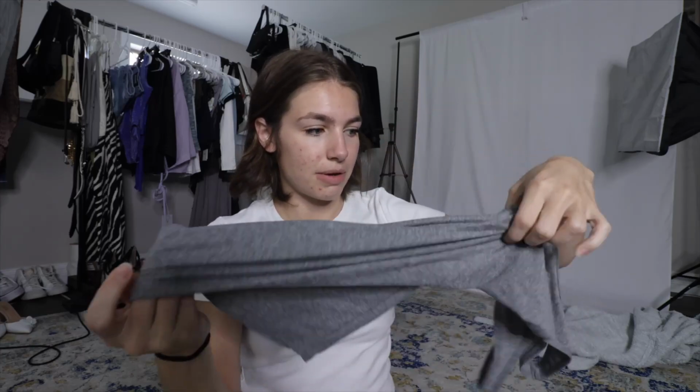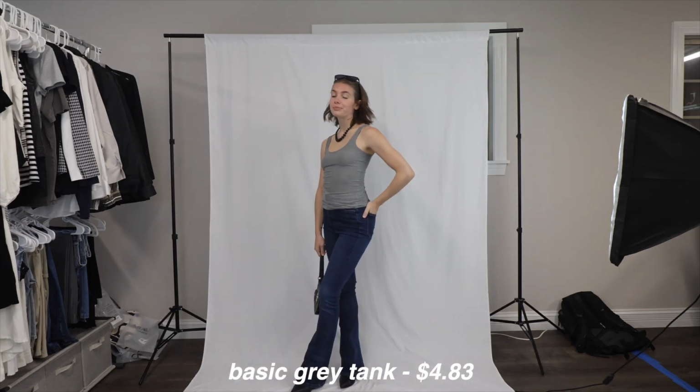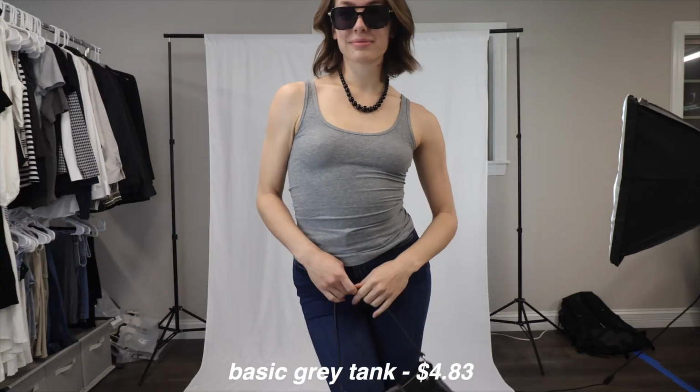Basic tank tops are my favorite thing to pick up from the thrift, even though these were both $5 and that feels a little pricey for tank tops. I didn't have tank tops in either of these colors. So I got this just plain gray one. I love this style tank, super basic, comfy. I wear them as loungewear and I dress them up. I wear them under everything. I wear these tanks all the time.